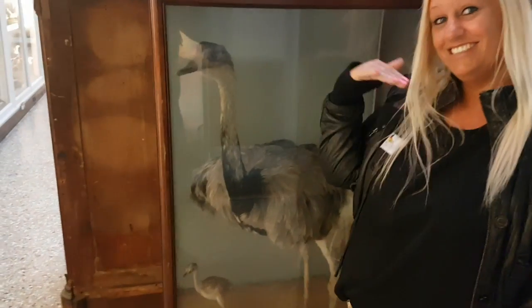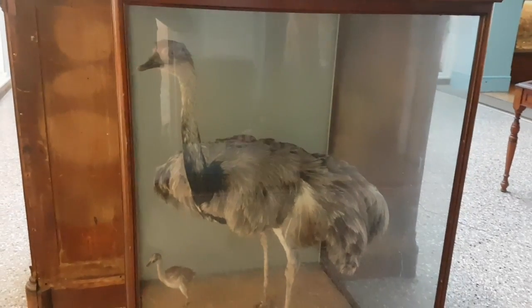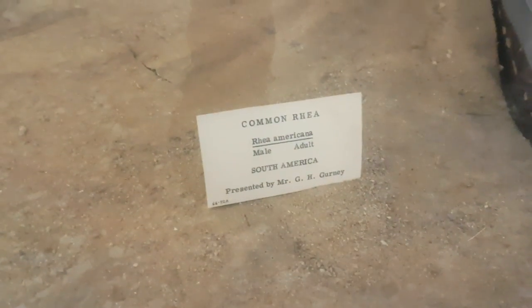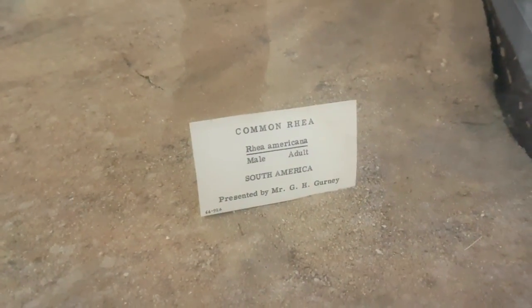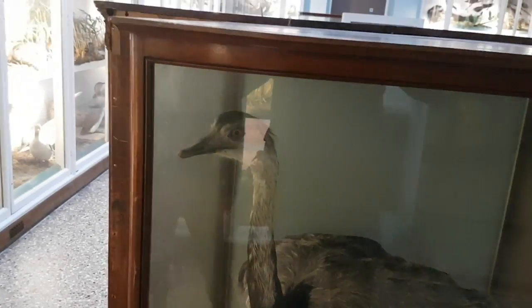But what would you think that is? Come on, everyone guess what you think that is. You think it's an ostrich, or you think it's an emu. Correct? Now, we've read the sign. It's an animal we've never heard of. A common rhea. What the hell is a rhea? And look at the little babies. It's beautiful, but I've never heard of it.